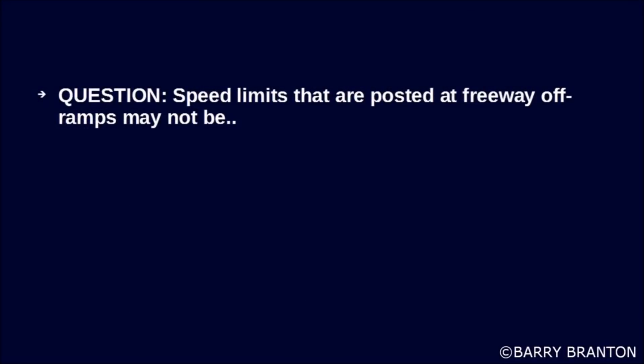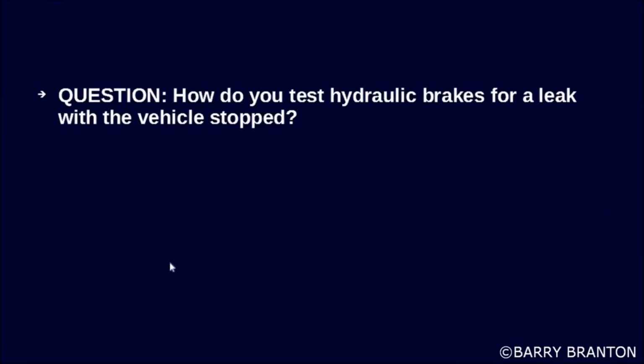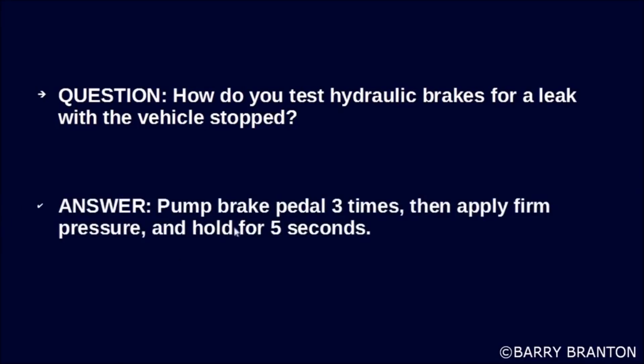Speed limits that are posted at freeway off-ramps may not be safe speeds for large vehicles or heavily loaded vehicles. How do you test hydraulic brakes for a leak with the vehicle stopped? Pump brake pedal 3 times and then apply firm pressure and hold for 5 seconds.